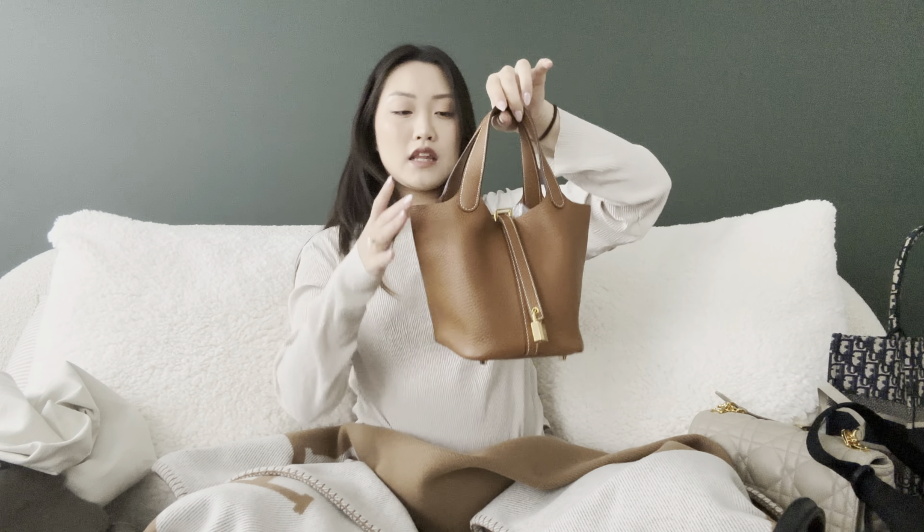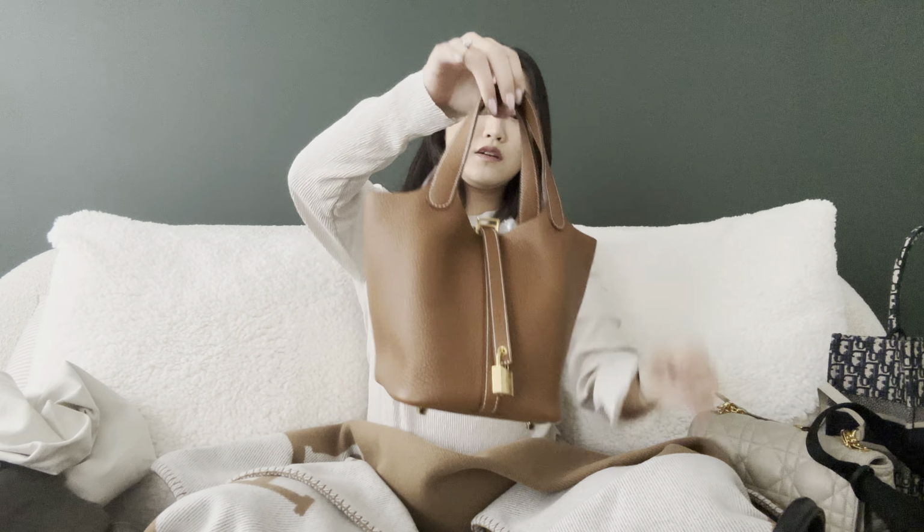Okay, the next handbag I acquired from Hermes was the Picotin 18 in the gold with gold hardware, white stitching. There's no reason for me to have two of these other than the fact that it's different colors and different sizes. I use this more for everyday just because it fits a lot, and then I use this, honestly speaking, I didn't really use this that often. I don't think I'm in love with it.